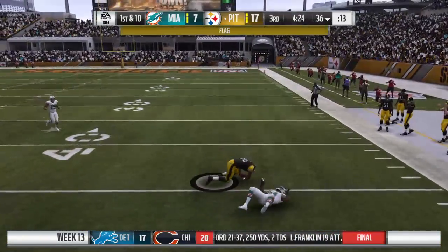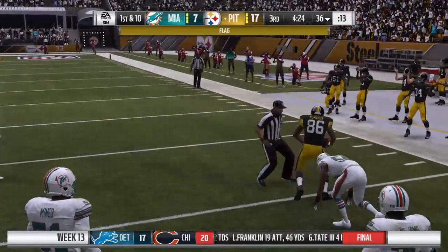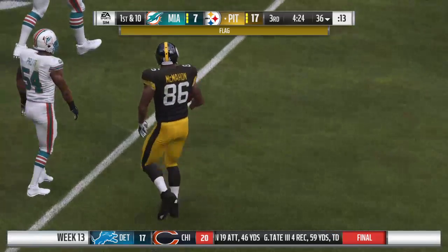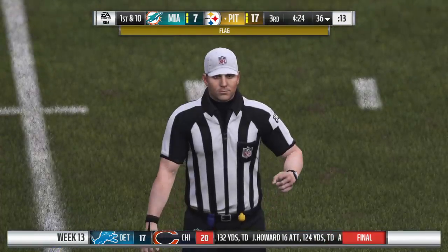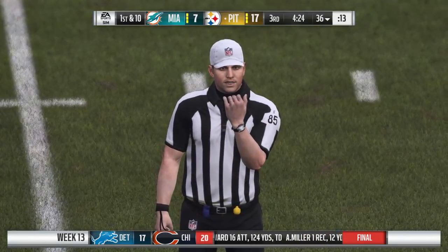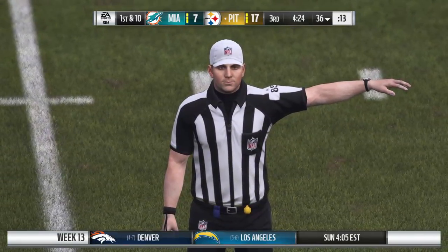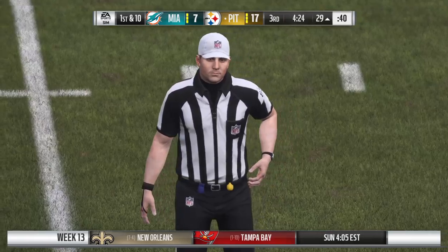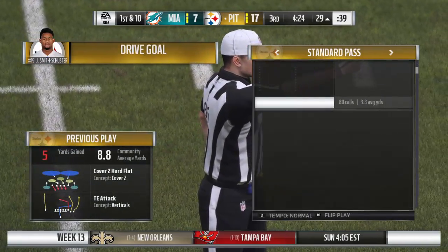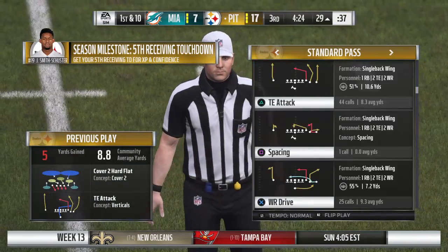Oh, he's got a man wide open, complete. And he'll be brought down somewhat awkwardly here, and a late flag as well. I think this one's going to be a face mask. Personal foul, face mask, defense. So they'll take the yardage and tack on 15 more for the face mask. Automatic first down. Talk about a play that absolutely costs you in the end.